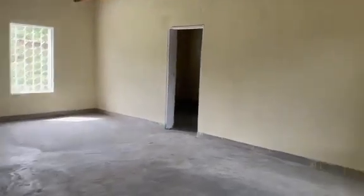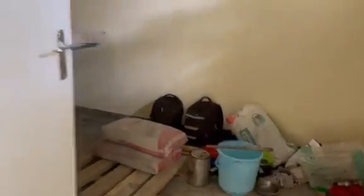Upper roof. Wow. Storeroom in here. It's good to see. I'll go to the next door. This is empty. What would this be, I wonder?